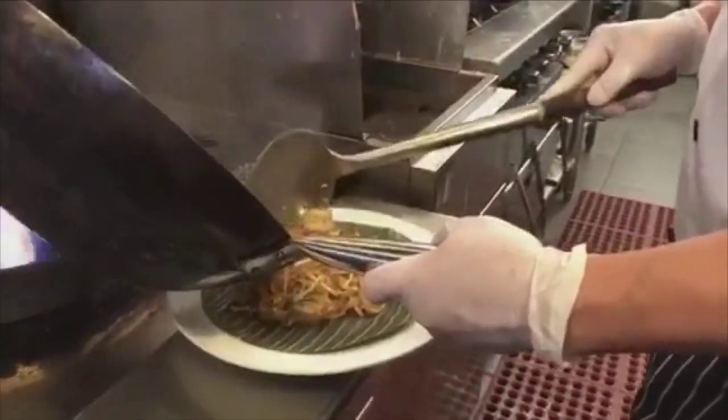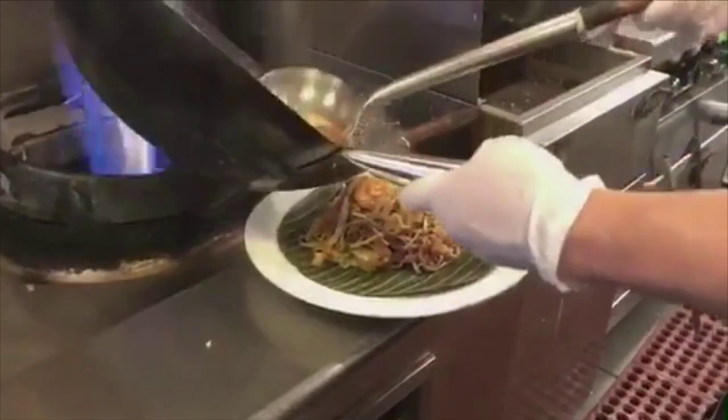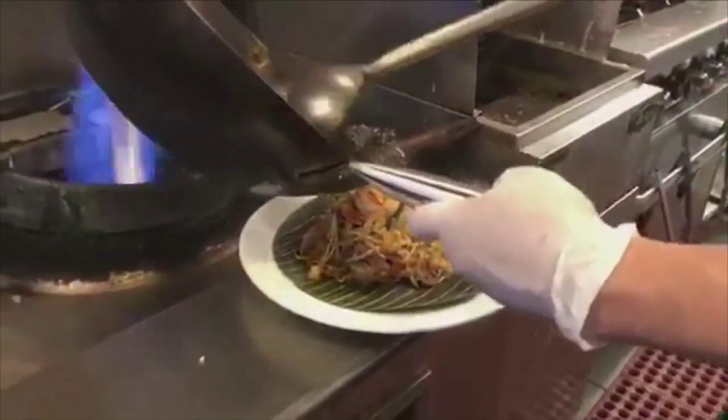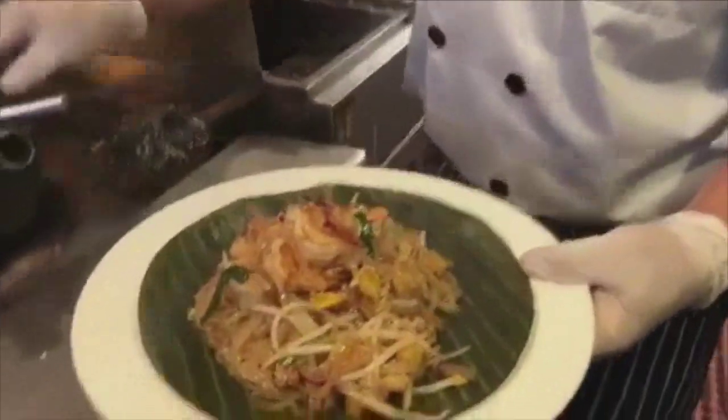So this is a decoration, but also Thai people use banana leaves to cook and to steam things in. Instead of using tin foil, for example, we use banana leaves, and that adds a little bit more flavor. It's also very sustainable when you wrap food in this instead of plastic or tin foil. So there we go, really pretty.